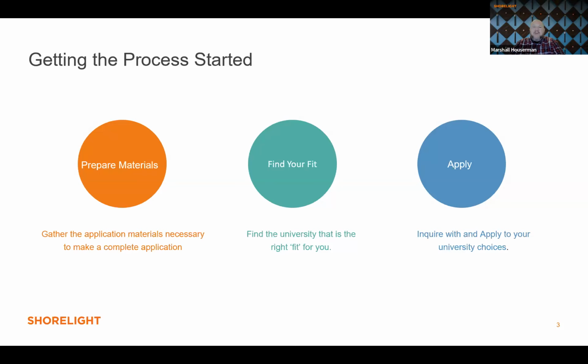And then we're going to talk about finding your fit, finding the university that is the right fit for you, and then determine which universities you're going to apply to, inquire with, and apply to your university choices.